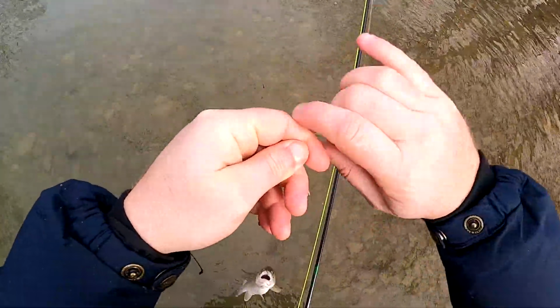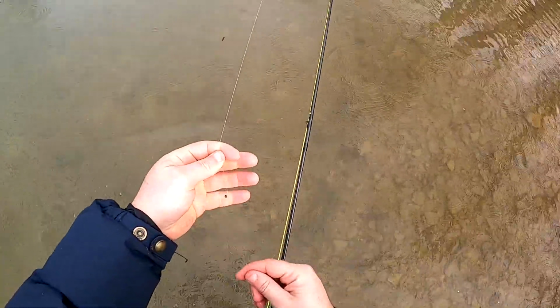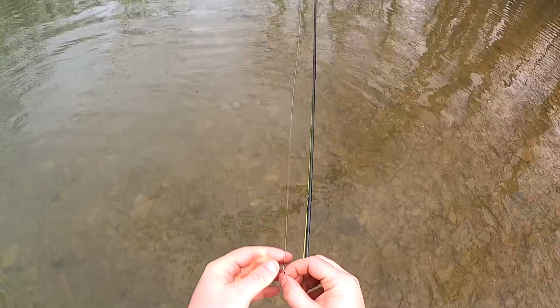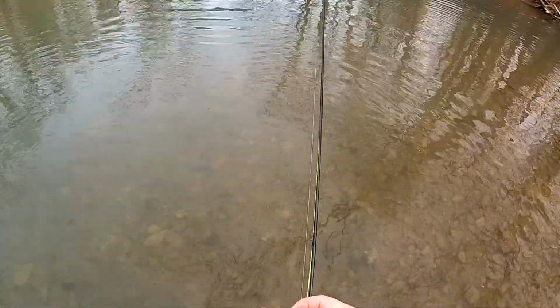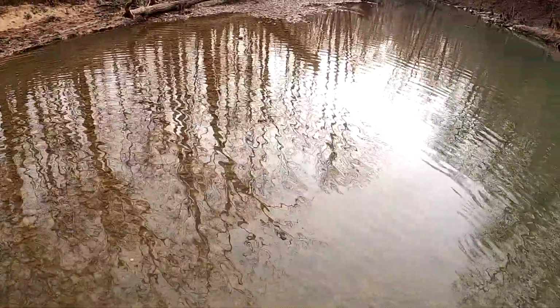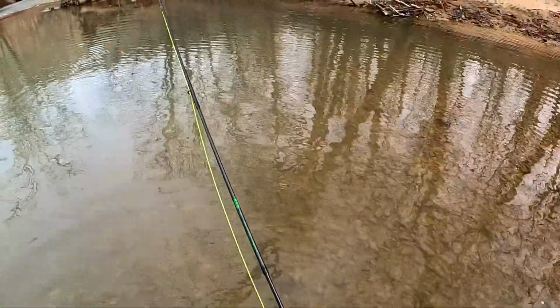He just buried the heck out of that thing. I'm surprised he didn't swallow it. Well, you know what he just did, guys? He broke my tippet and my fly off, so I think we're gonna head that way and call it a day. And I'll talk to you guys in a few.